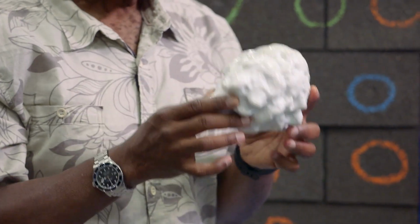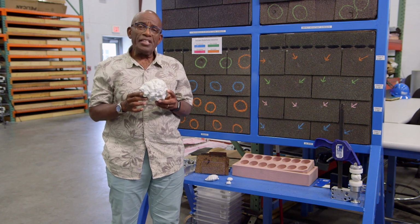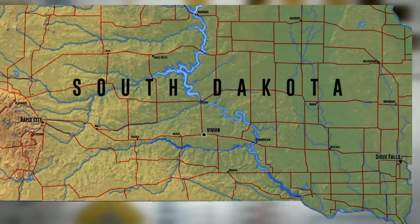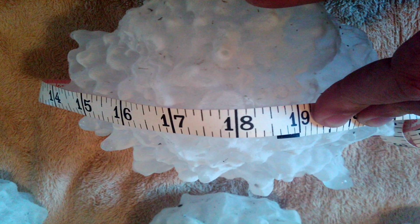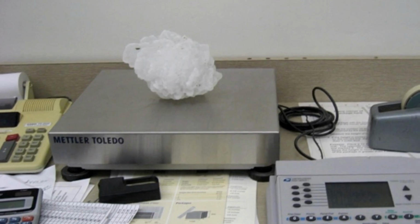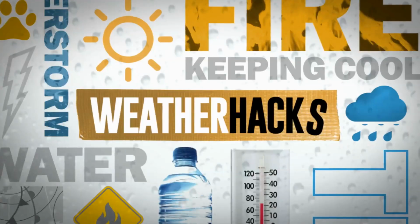This is an actual mold of a hailstone that's called Vivian. Why? Well, back in July 2010, this hit a small town called Vivian in South Dakota. It turned out to be the largest recorded hailstone in history, measuring a whopping 8 inches in diameter, and it weighed in at nearly 2 pounds. And those 2 pounds could do a ton of damage.